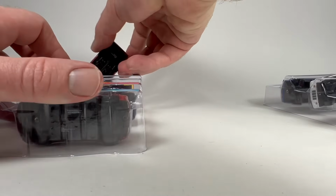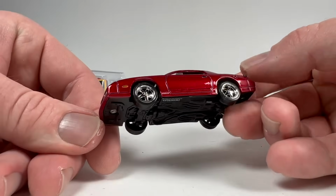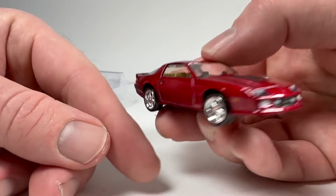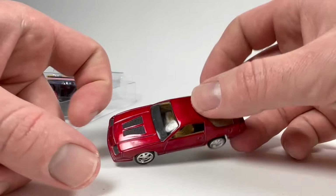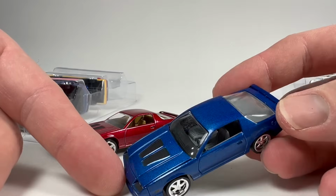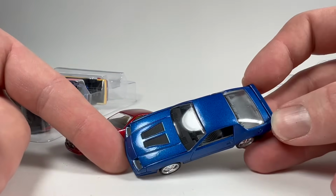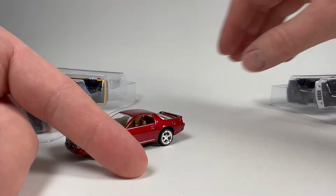And then of course, a lot of people's favorite is going to be the IROC. So we got a Camaro here, IROC Z. It's a nice tooling from Auto World. Hard to argue with it. This one's almost an ultra red color. And then we've got it in blue as well with the gray interior. So pretty nifty too. So all in all, I mean, the set's kind of cool. I do dig them.